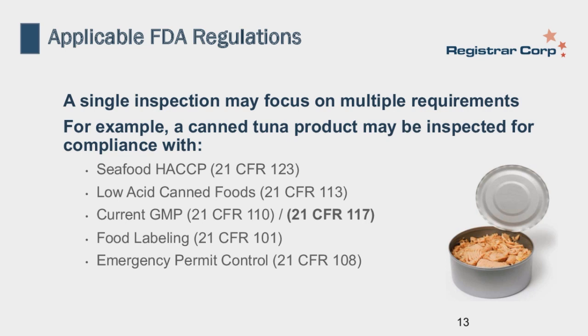And you will see where we have put in bold 21 CFR 117. This is one of the updates as part of the Food Safety Modernization Act. The old GMP regulation was 21 CFR 110. The new GMP regulation is 117. The main difference, if you will, is that allergen controls are now mandated.